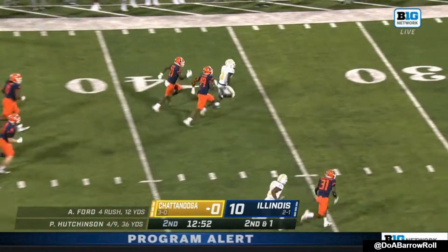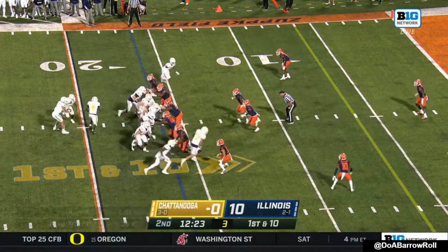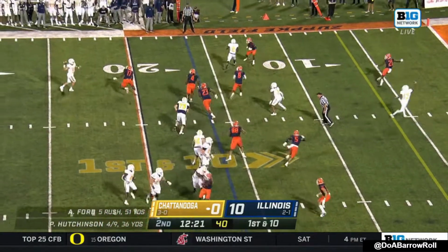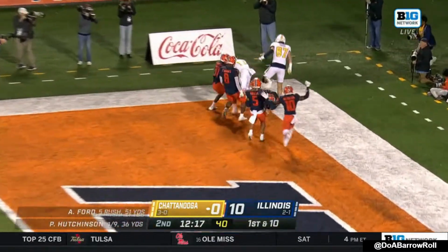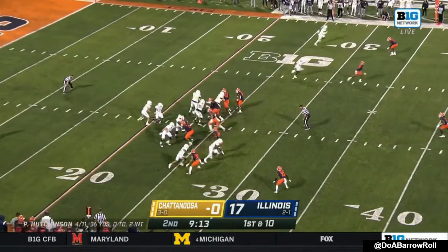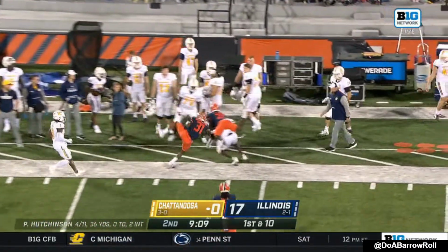First down pickup and more. Ford, a big run across the 20. Downs and 10 trips visited to the red zone here for this offense this year. Hutchinson in trouble, just lost it up. That is trouble. And Big Ten volleyball as well. Hutchinson getting chased and tosses it over.